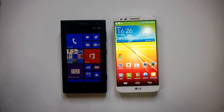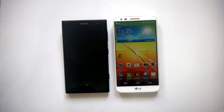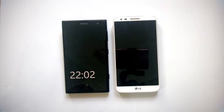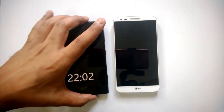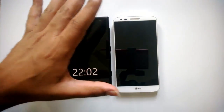Now coming on to the final verdict, which one to choose. If you're looking for a camera phone where you need a good camera, good camera features, and good ability to record videos as well as take snaps, then there is only one choice, that is the Lumia 1020.